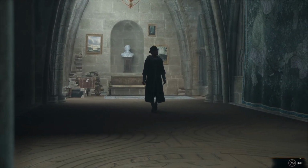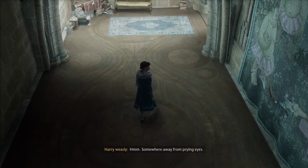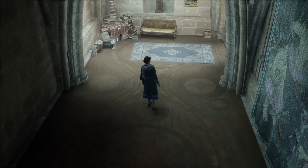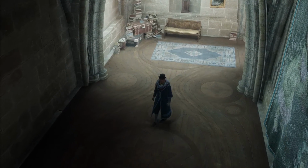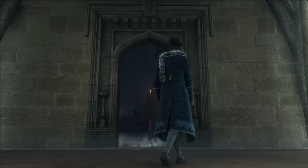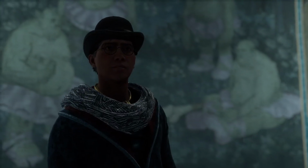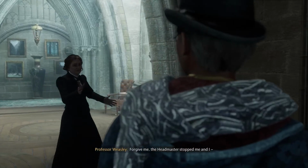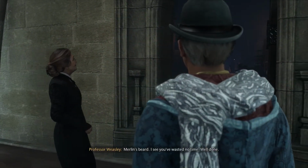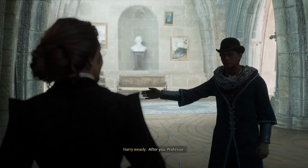Professor Weasley? Somewhere away from prying eyes. Forgive me, the headmaster stopped me and I... Merlin's beard. I see you've wasted no time. Well done. Shall we? After you, Professor.